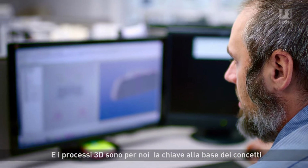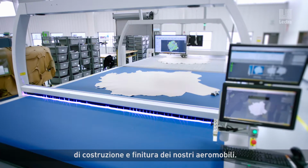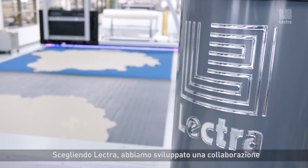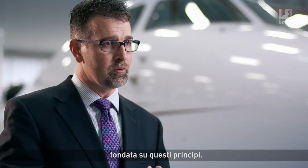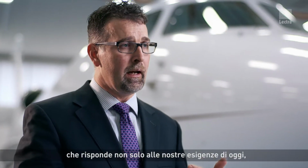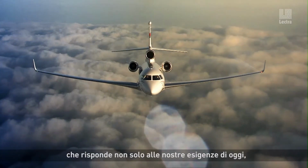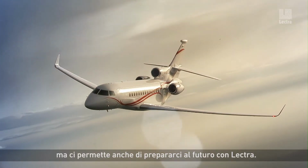And 3D processes are key to the fundamentals of how we go about building and completing our aircraft. By picking Lectra, we were able to develop a partnership that was based on those principles. We had trust in the quality of the product that was being provided to us. And it was giving us not only the needs for today, but also the ability to see where we were going to go in the future with Lectra.